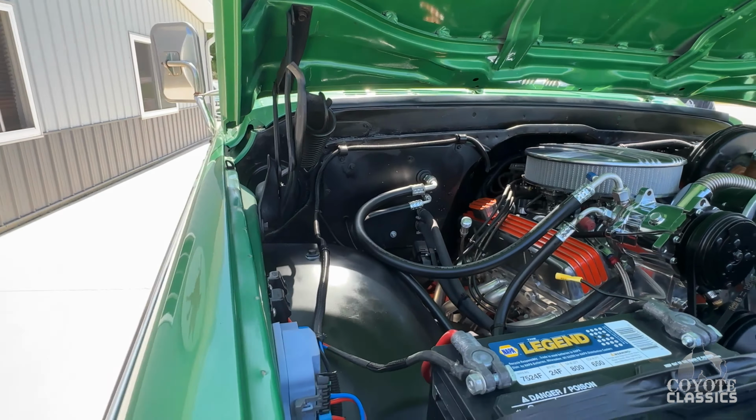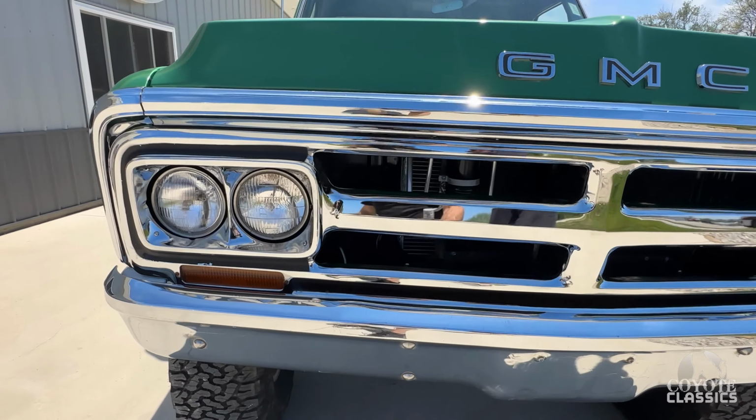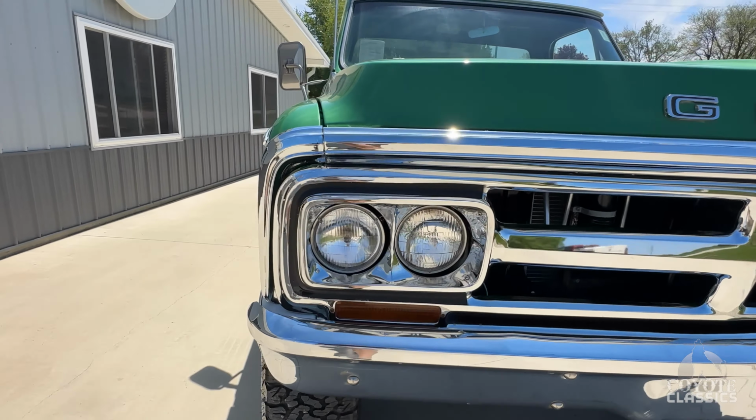Even the way the doors shut, the cab corners, everything on this truck is really solid, well preserved, and well restored. It's funny they did the grill, but they didn't re-chrome or replace the bumper. The original bumper shines well, but it's got a lot of little scratches. The grill and the headlight surround look brand new, don't they? Look how this lines up.